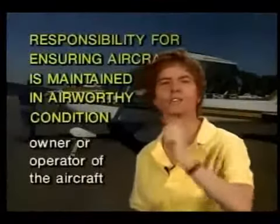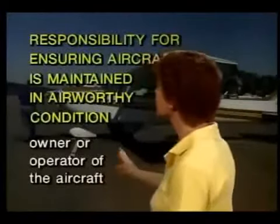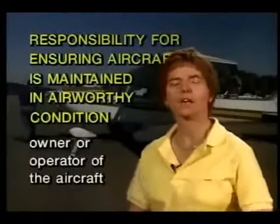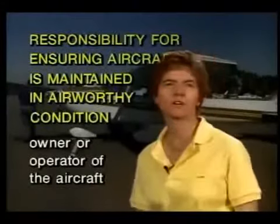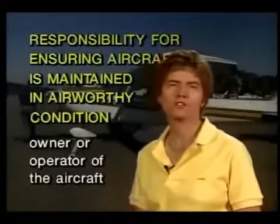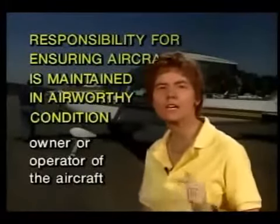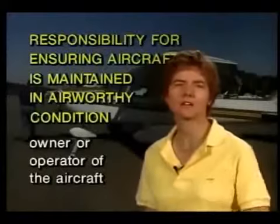But who is supposed to make sure that the airplane is maintained? Aha! That's where the owner or operator of the aircraft comes into play. It is the responsibility of the owner or operator of the aircraft to properly ensure that the aircraft is maintained in an airworthy condition. So the owner or operator is supposed to maintain the aircraft.